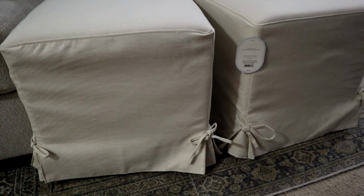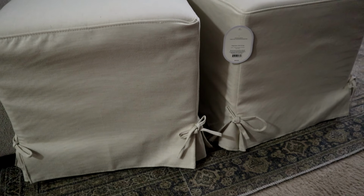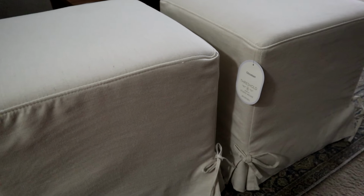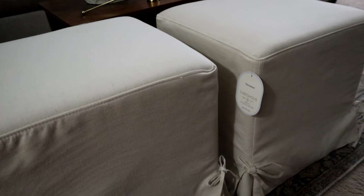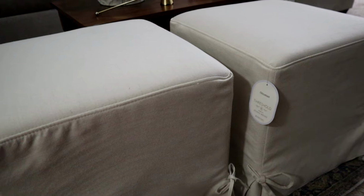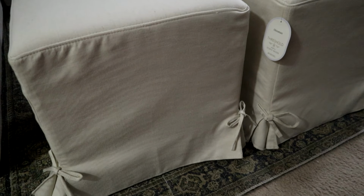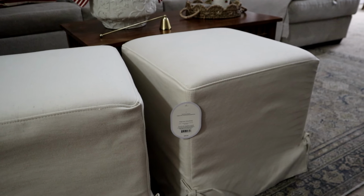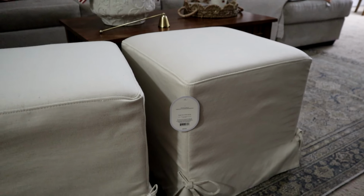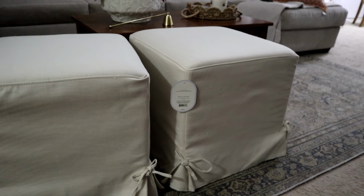I just could not leave these. They're gorgeous, and for $30 a pop, there's no way I could leave them behind. You could put these at the end of a bed. You can put them under an entryway table or in front of a fireplace. There are so many ways you can use these, and I'm so excited to have these for many years to come. Also, Ethan and I like to fight over the chaise lounge, so now whoever doesn't get the chaise lounge can use one of these over there to put our feet up.